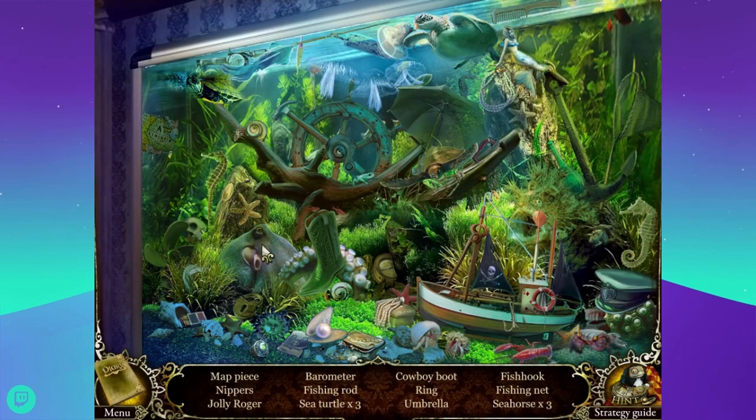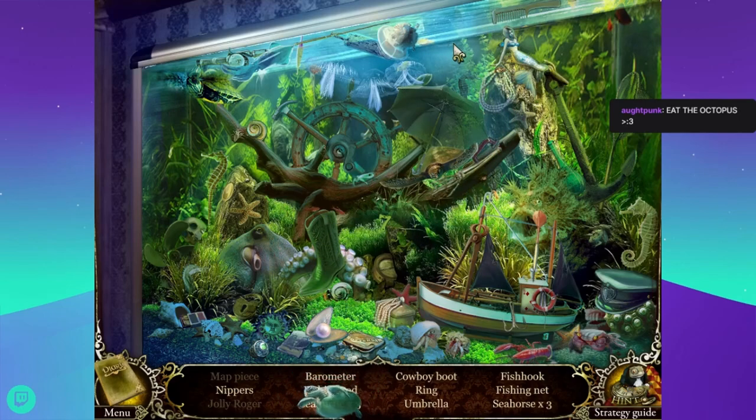Do I need an octopus? No. I think I need an octopus, but all right, let's see. Map piece, that's a map piece. Oh, there's a map piece. Nippers, Jolly Roger. Barometer, three sea turtles, there's one. No, I don't wanna eat the octopus, he's a friend.